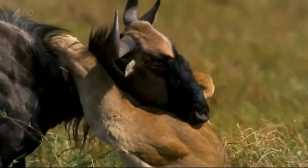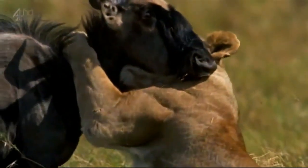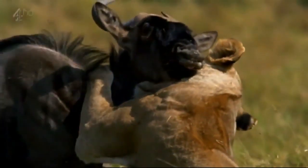When a lion closes its jaws around the windpipe of large prey like a wildebeest, it'll hold the bite for up to 10 minutes before its victim dies.